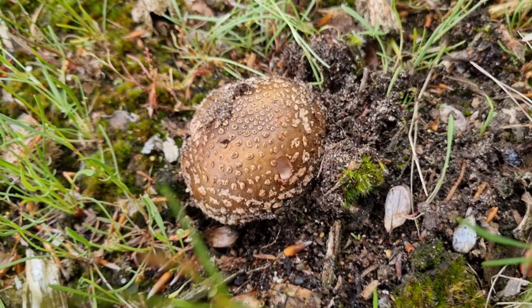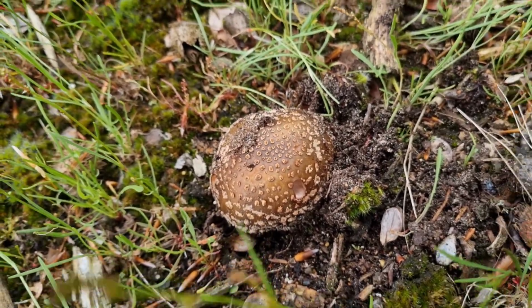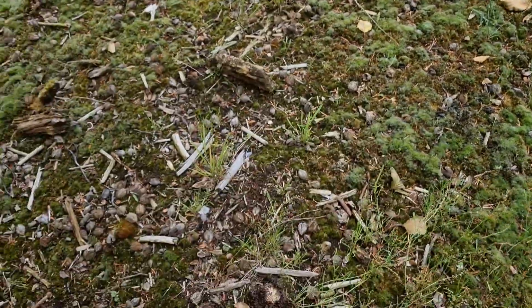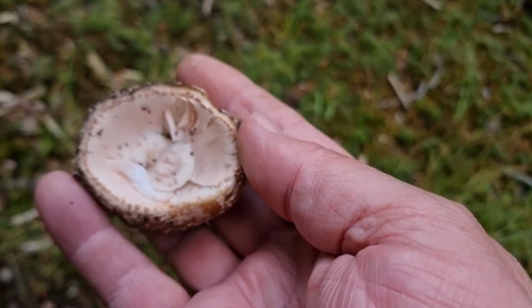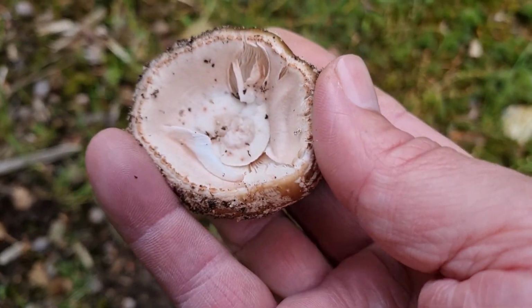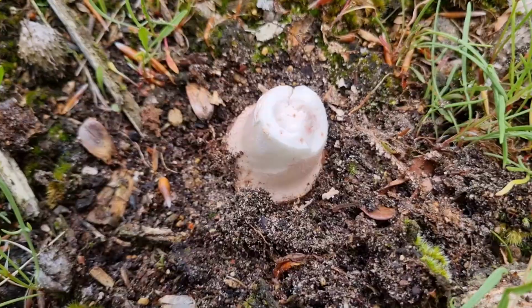The only way I'm going to know is to pick it really and see if it's got any of that pink blushing on it that the blusher has. So shall we pick it or shan't we pick it? Oh, it's quite old. There. Yep, we got that pink blushing. There we go. So it is a blusher, and there's pink on that stem, look.